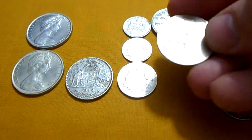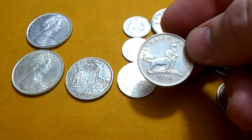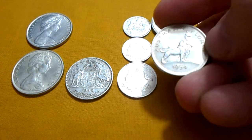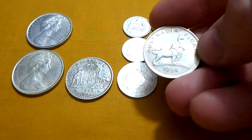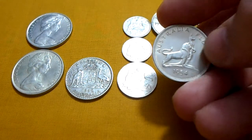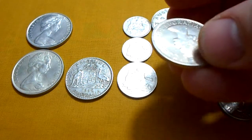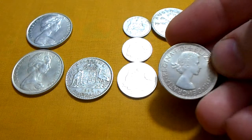Okay, so this here is a 1954 florin. Has a lion on it and a kangaroo. These are 50% silver. Has a queen on it.